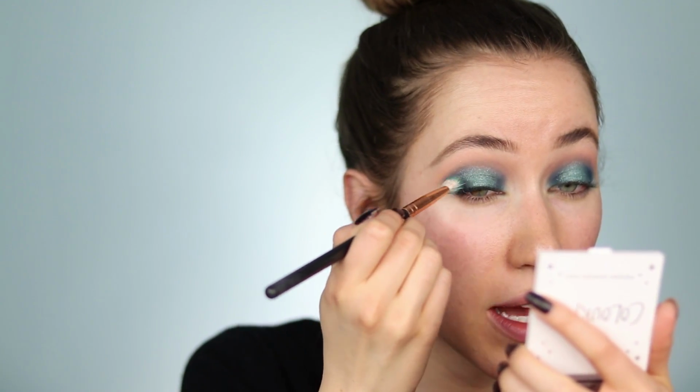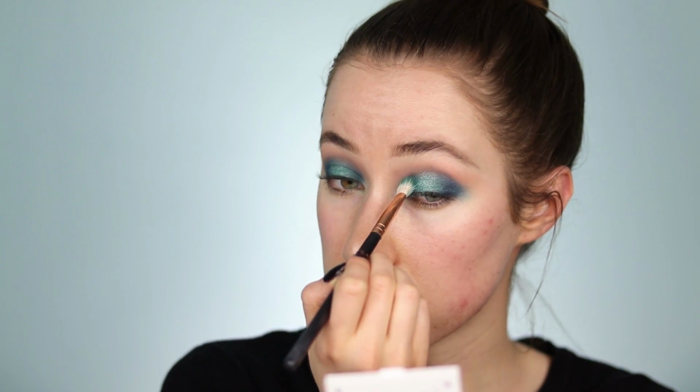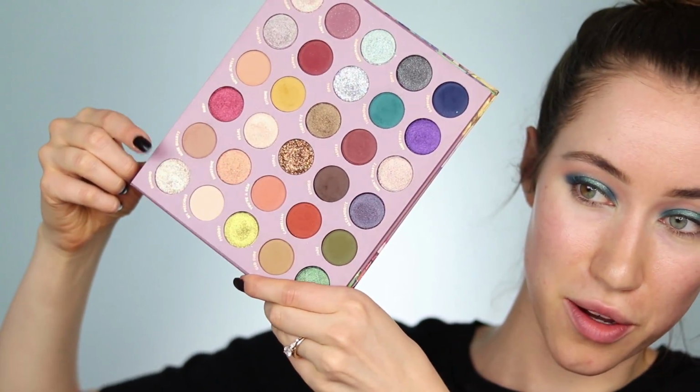I basically want the center to have the most pigment, and then I'm using my finger to blend that over top of a little bit of the navy blue shade. But I think this aquamarine color looks amazing layered on top of the teal shade. I'm going to take the brush that we used with the teal eyeshadow, and blend that along the edges of the aquamarine, just so that we don't have any harsh lines from where all the shadows start and stop.